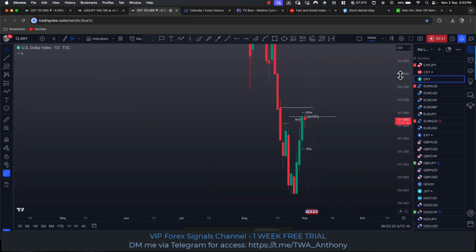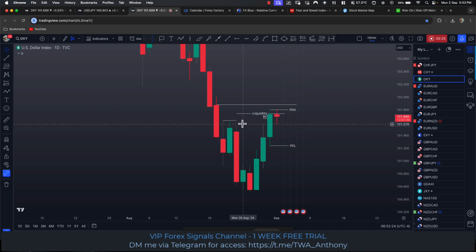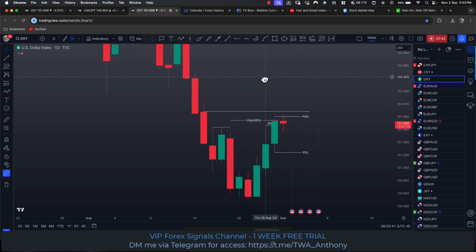So there's a few things going on here. We've got this bullish break above this previous daily. See this candle here? So there's a shift in structure here, bullish on the daily time frame. That's got me a little bit concerned. This is not a clean downtrend, so we're seeing bullish price action come into play here.